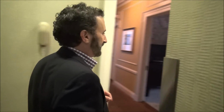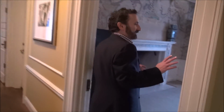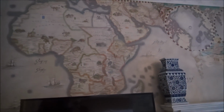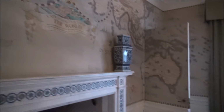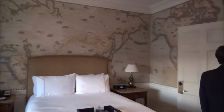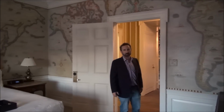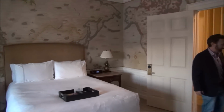Moving on, this is a 3-bedroom suite altogether. So this is the smallest of the bedrooms. It was originally once one of the children's bedrooms for the family that lived here. Beautiful hand-painted mural of the world on the walls that is original to the suite from 1927, I think it is.